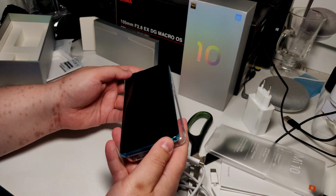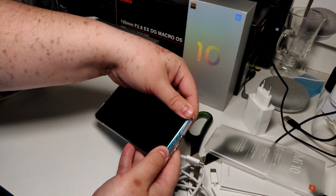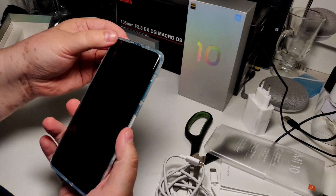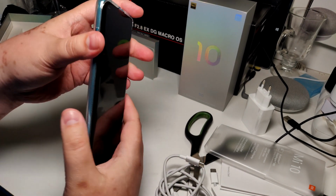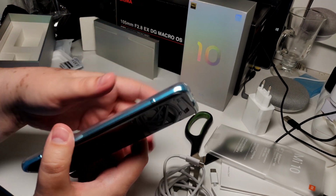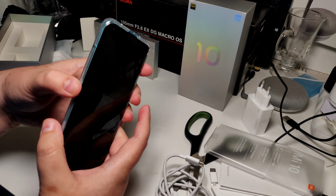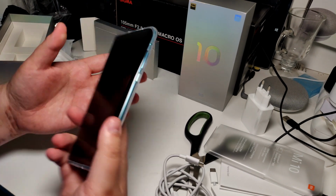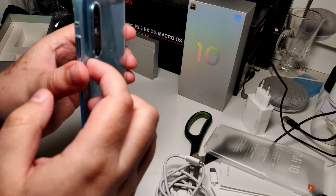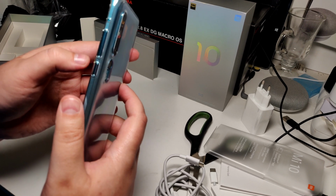Okay, so let me try to put the case on. Right. Yes, it's already on it. It's good. It's a little elevated here. Sorry, it wasn't on the frame, so you can see it's a little elevated here, so it's not gonna lay on the screen if I place it like that. There is also a little elevated part here for the camera bump.